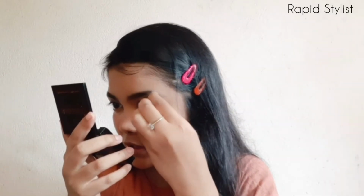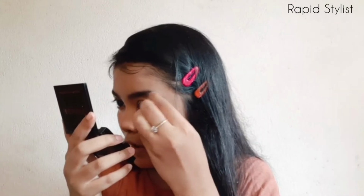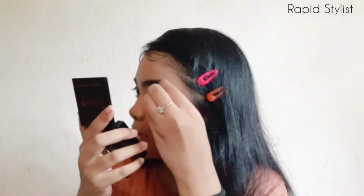Okay, so now I'm going to use this brow wax. So let's see. It's generally used to set your brows. Okay, it's nice. It's really set my brows well. This product is a must buy.